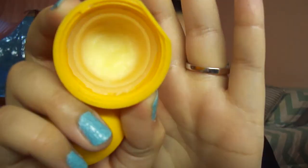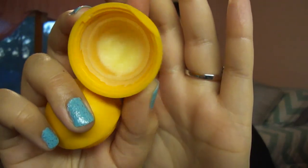I totally thought that this was almost gone. But maybe you can see now, it's almost gone. There was quite a bit in here. Chapstick is probably what I used the most this week just because it was kind of an off week. So I was just wearing a chapstick, not really fussing with my lip products.